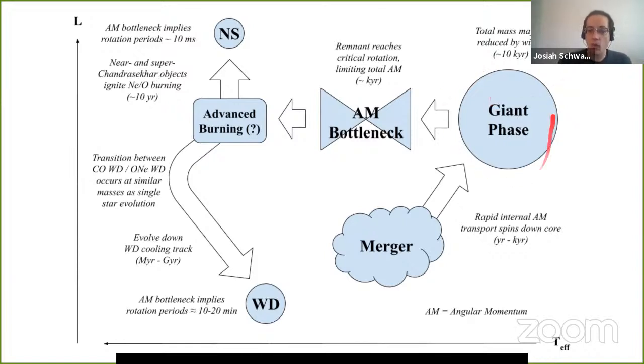And then after a while, after something like maybe 10,000 years, when it's radiated a lot of its energy away, it begins to shrink and become bluer and a smaller radius. While it was so large, the fact that it had all the angular momentum around from the orbital motion of the merger was not such a big problem because it had a huge moment of inertia.